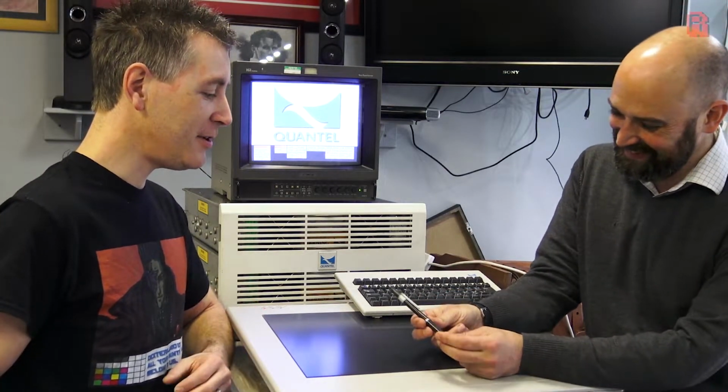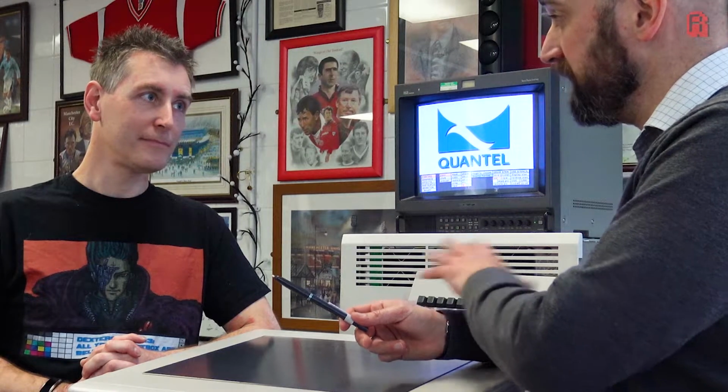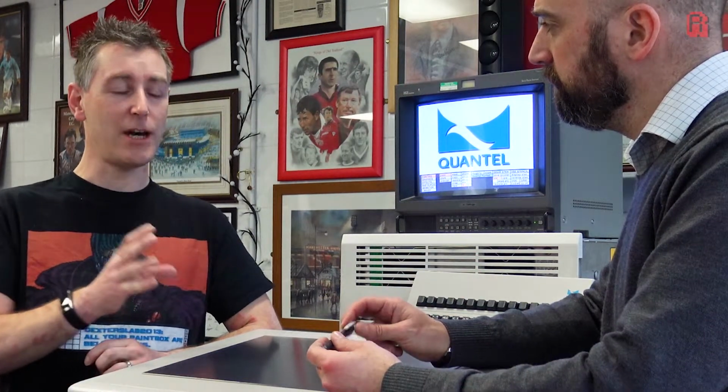Yeah. In the advertising world, it really was that much of a thing to be producing your TV adverts and your program intros and things using Quantel's products. Yeah, yeah. And specs-wise, this is still Motorola 68000 series based? It is, yes. Slightly updated version of the 68010.